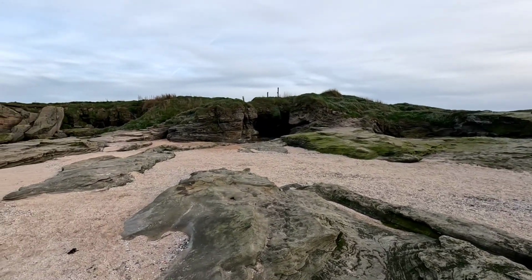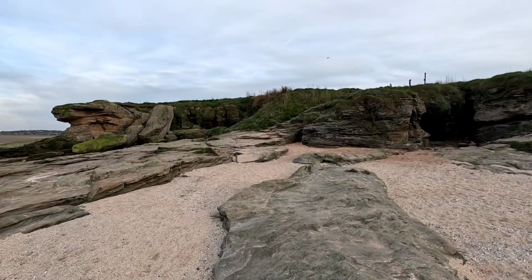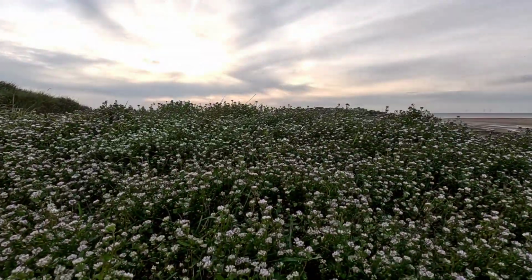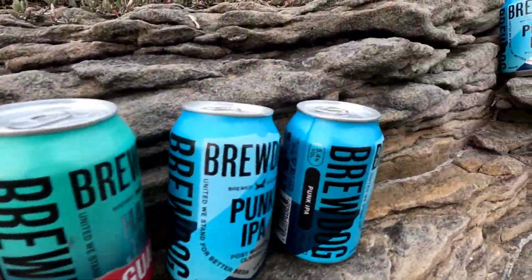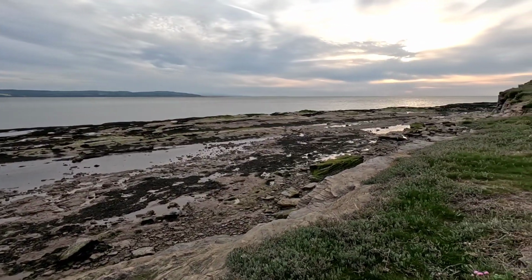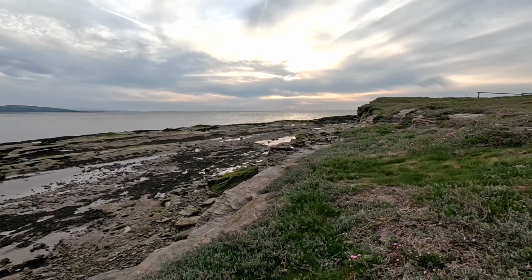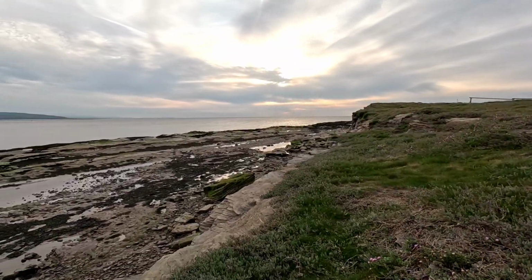Back at Middle Island. Yeah, it's really exposed here, really windy. I was debating whether to go home or not before, but decided to stick it out. I've only brought my bivvy bag and I'll be sleeping just up here on the grass, but there's no protection from the wind.